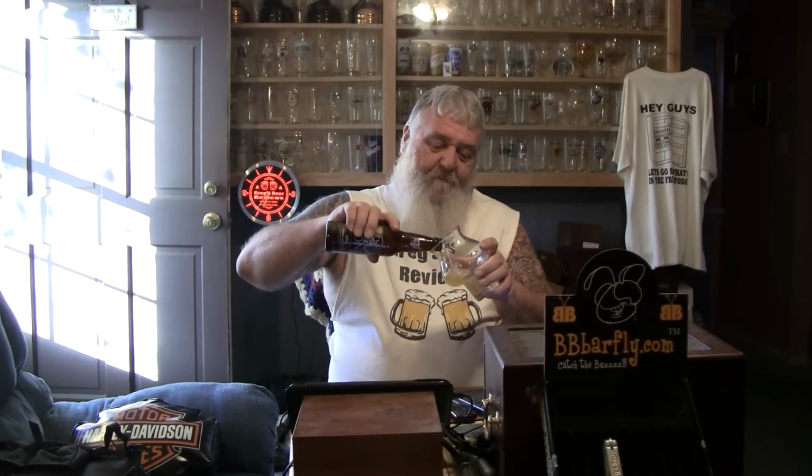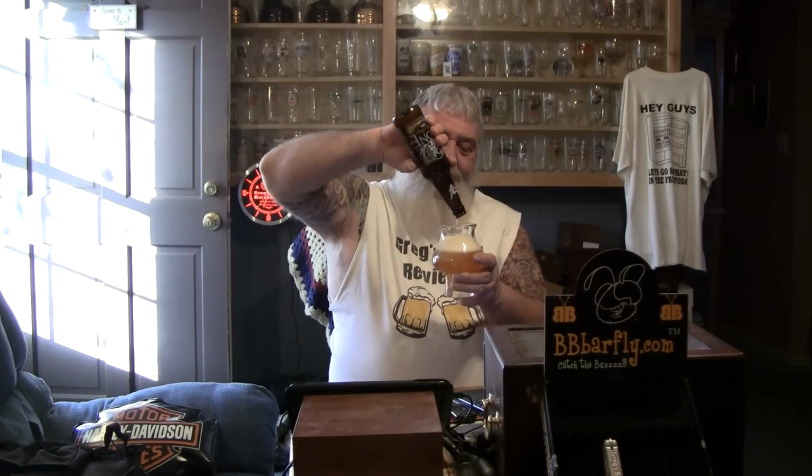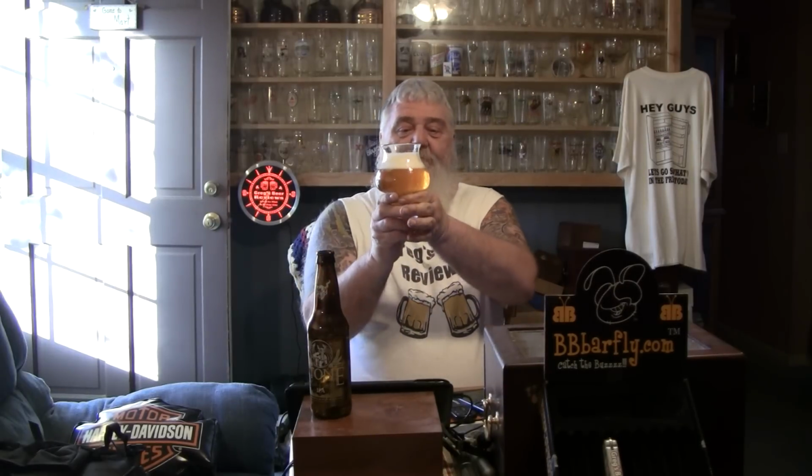Nice hiss. Nice smoke rolling out. All right. Very nice head on this one. Oh yeah. About a finger and a half of head on that fairly aggressive pour. Over to the light. It is a rich amber color. Very nice. I can see the bulb right through it. A lot of bubbles streaming up, reinforcing that head.